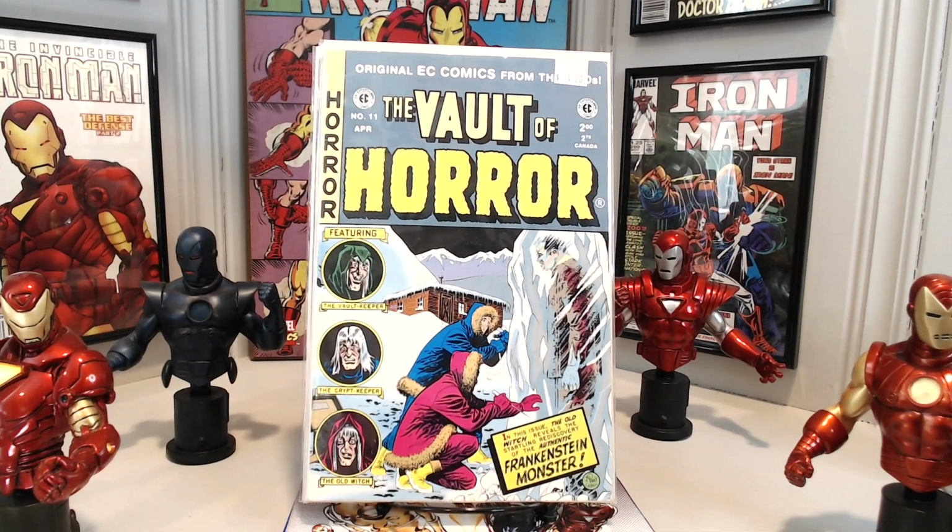The Golden Age was from 1938 to 1954, and this is a reprint of The Vault of Horror number 22, published in 1951, cover by Johnny Craig. I picked up this comic to do a little research. This is a Golden Age reprint, but is it a reprint of the first appearance of Frankenstein's monster in comics? And the answer is no.